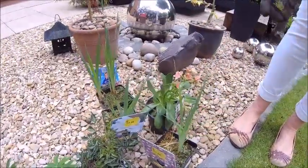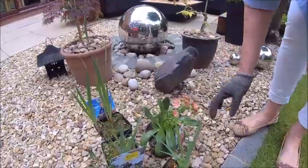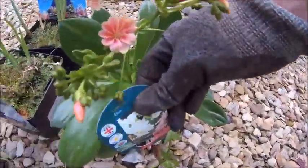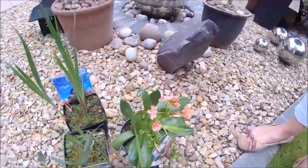I think we're too late for this year, but... And then I just liked that. Look at the colour in the petals. I've never seen it before. It's a Luisia. Probably saying that wrong.